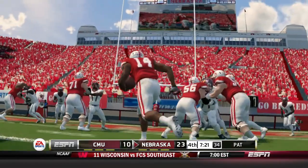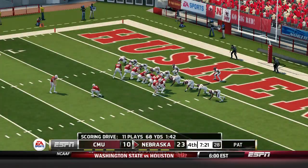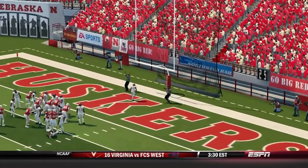Three rushing touchdowns on the ground today for this young man. If I were the head coach of this football team, I would give him the ball at least 30 times a game. And he tacks on the extra point.